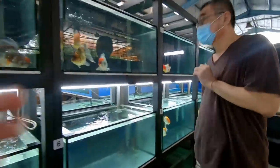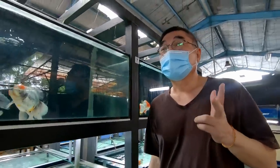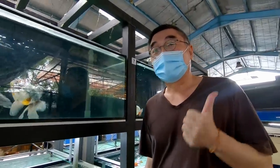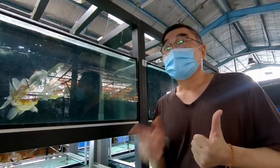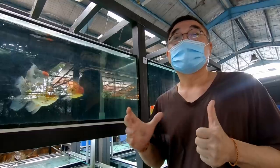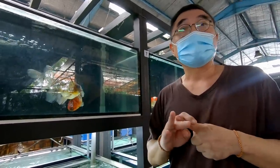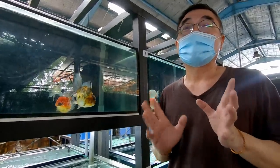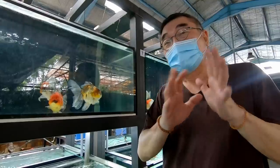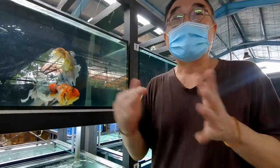And out of the three, which is the most beginner friendly? Ranchu is more popular. It's considered the king of goldfish. It's easy to keep, but it's not as robust as Oranda. Oranda is more robust, but to keep it well is not easy, because there's a lot of things to look after. When you have a perfect finish, it's considered grade A, but this A can become B.